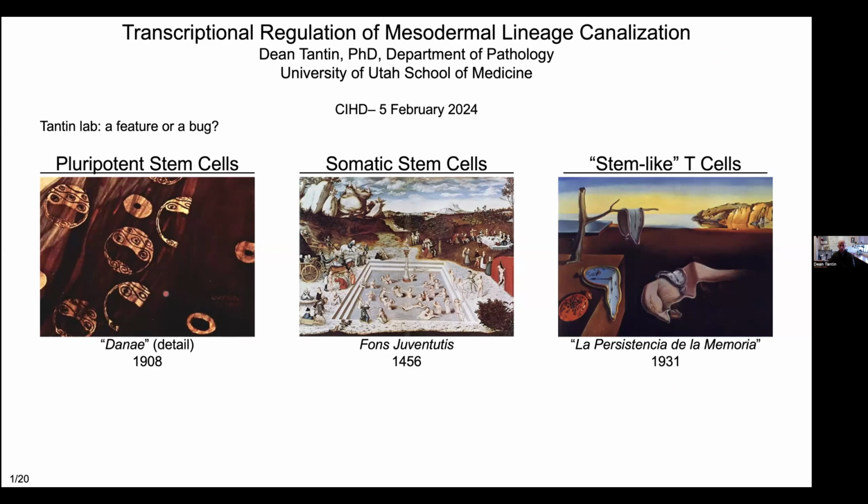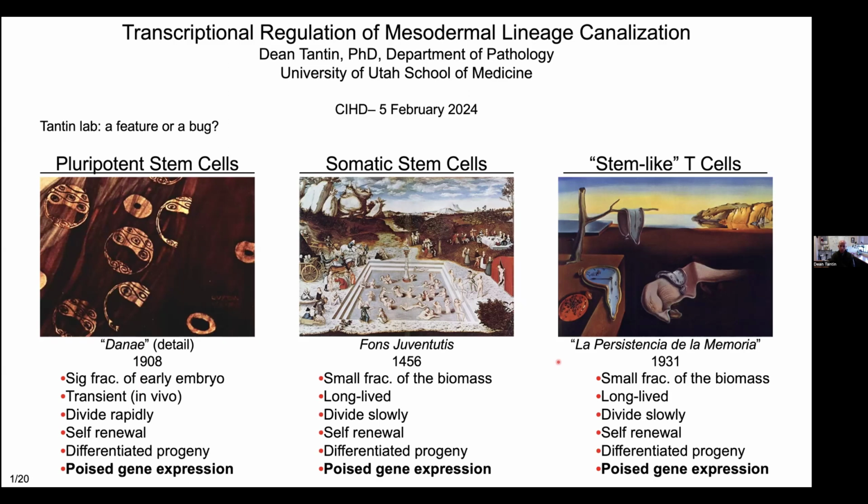I'll show you a project that moves into somatic stem cells, including hematopoietic stem cells. And there's also a project in the laboratory, which I won't talk about at all, on a subgroup of T cells that have stem-like properties that endow them with long life and lineage plasticity. Now, there's a lot of common features between these stem-like cell types, and some important differences as well.